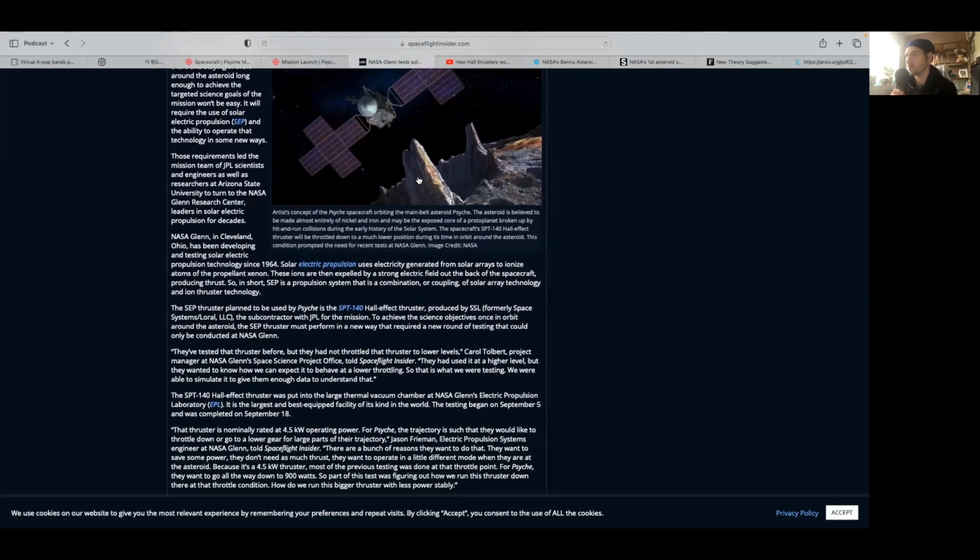Those requirements led the mission team of JPL scientists and engineers, as well as researchers at Arizona State University, to turn to the NASA Glenn Research Center, leaders in solar electric propulsion for decades. Remember, it's got to travel 2.2 billion miles, so it's got to have a good engine on it. NASA Glenn in Cleveland, Ohio, has been developing and testing solar electric propulsion technology since 1964. Solar electric propulsion uses electricity generated from solar arrays to ionize atoms of the propellant xenon. These ions are then expelled by a strong electric field out of the back of the spacecraft, producing thrust. So, in short, SEP is a propulsion system that is a combination or coupling of solar array technology and ion thruster technology.